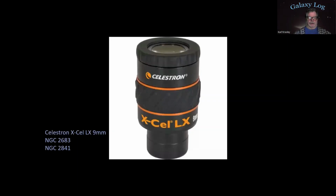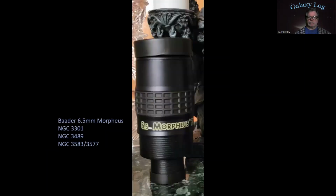As far as eyepieces, for the first night with the 4-inch refractor, it was the Celestron Excel LX 9mm for NGC 2683 and NGC 2841. These are really good eyepieces for the money.